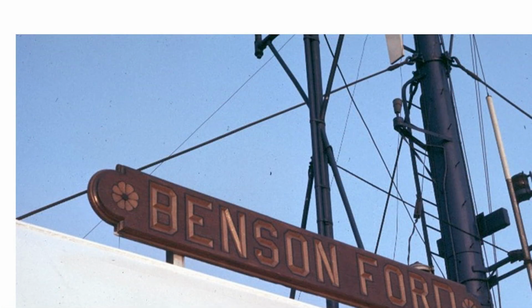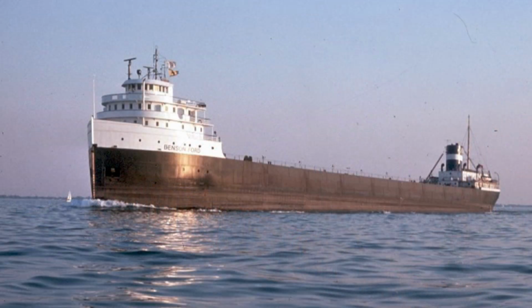Here's the Benson's name board. They took very good care of this name board. They wrapped it up in a bedspread every winter and put it away. There were two of them, one on each side of the wheelhouse. Apparently Benson Ford wanted it at one time, and they said, no, you can't have it. That takes gumption.